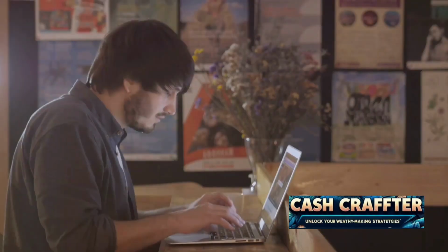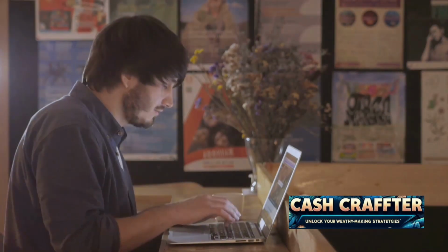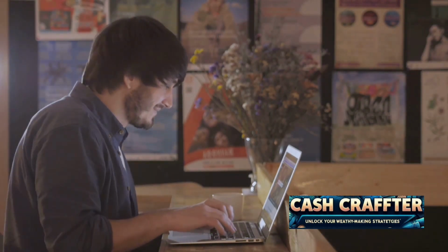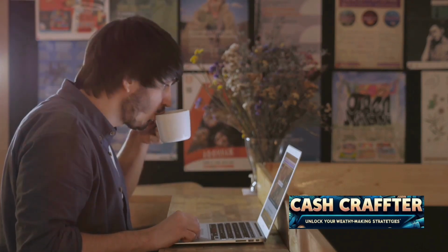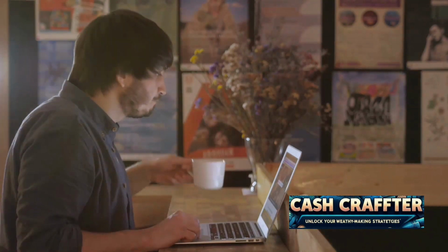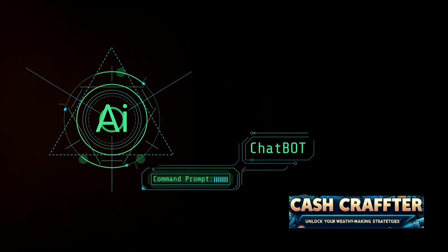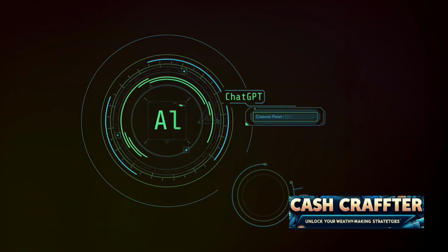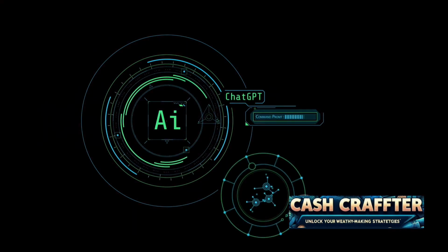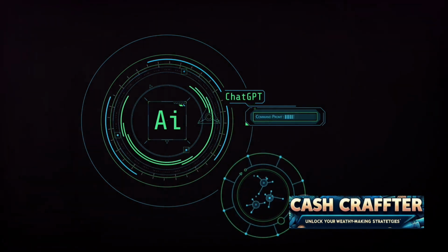Have you ever thought about how you could earn money from freelancing with ChatGPT? Let's kick things off by introducing ChatGPT, a revolutionary AI model that has an impressive ability to generate human-like text. It's like having a conversation with a person, but it's a machine. This technology is already making waves in numerous sectors, from customer service to content creation, thanks to its versatility and efficiency.